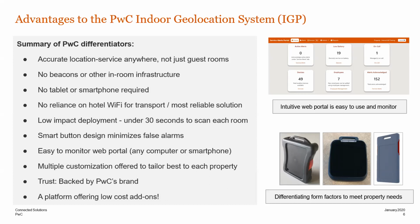We have one that is with replaceable batteries, the one in the middle, the AAA batteries. So if that's a thing that your property would like, you can have this version. The other one is rechargeable. And so we have different form factors to meet what your property would prefer to use. And the latest generation also has RFID capability, so it can be used to open doors with certain door locks.